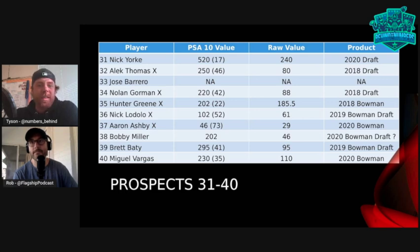Yeah. In terms of just the expensive guys, it looks like Yorke is the expensive one. He's 17th on raw card value, and everybody else is pretty reasonable price here. Hunter Greene, a couple guys are close, but nothing too expensive raw. Everybody's pretty affordable in this group. What do you think about 31 through 40, Rob?